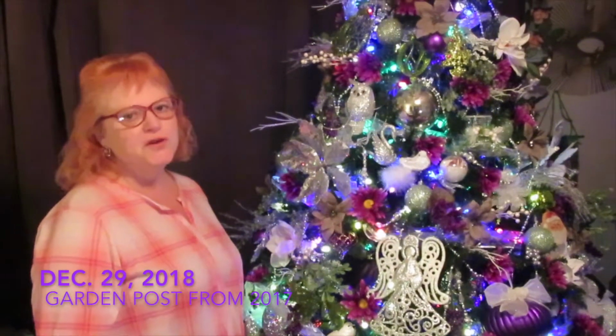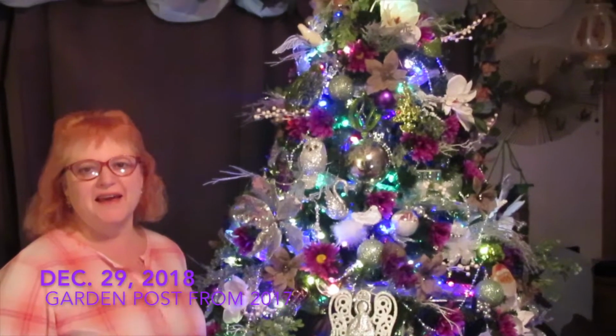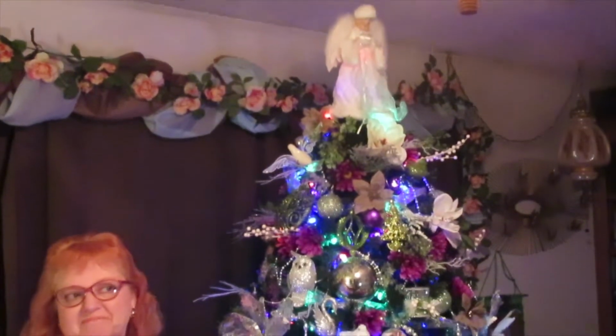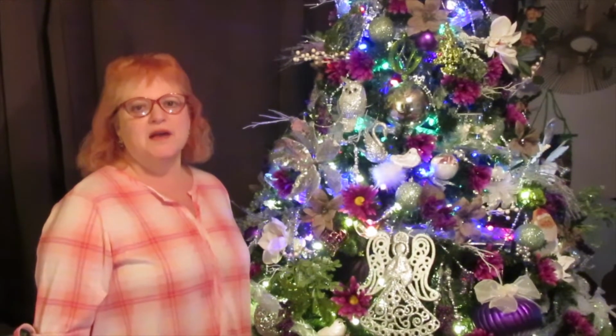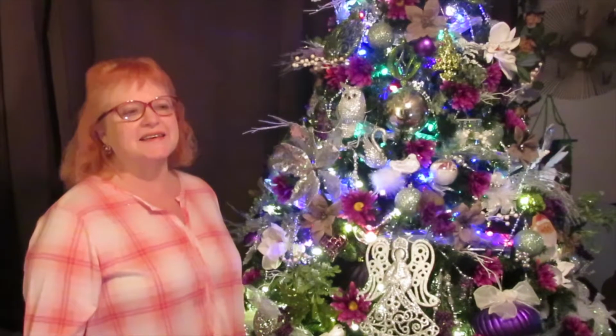I still have my tree up. One of my nieces said she takes hers down the day after Christmas, so I leave mine up. Well, my birthday is in the middle of January, so it's not unusual to have it up then. But I'm going to try to get it down before then because I'm going to have knee surgery and I want to get it down before that.